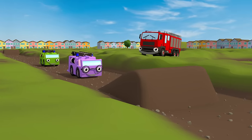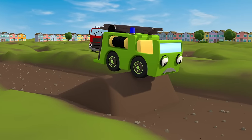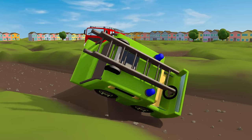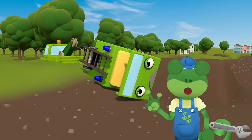Two little fire trucks trying hard to jump. One fell off and had a bump. Mummy called Gecko and Gecko said, no more fire trucks trying to jump.